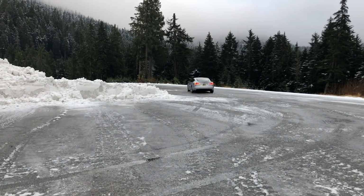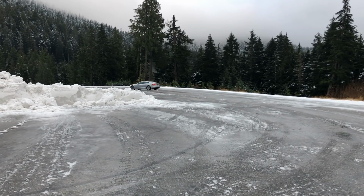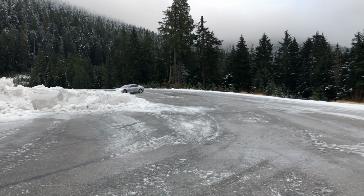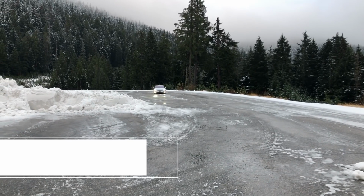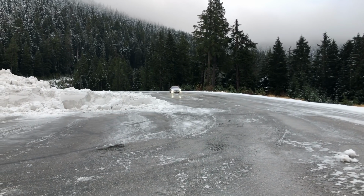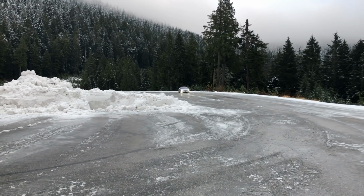Wow. See, the neat thing about this is, for whatever reason, I know it has a lot to do with all-wheel drive. Now, I want to point out that my car does have all-season tires, and they are fairly new, but they grip, and it's very little slippage from everything I could tell. Oh, he's going to take a bigger running start at this. Okay, I'm going to move out of the way.